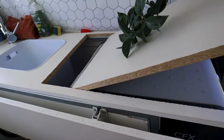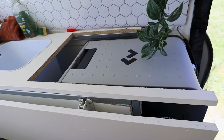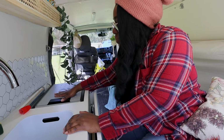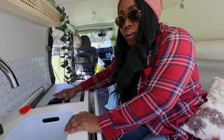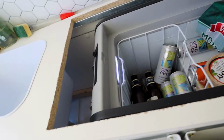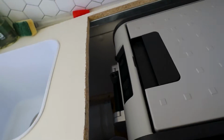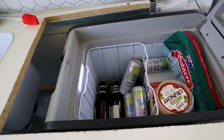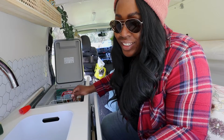Again, it's another little pop-off thing that you can use as a table or whatever you need. And then we have our Dometic fridge. It's a 25-liter fridge, and it is filled with all the juicy drinks. I know it looks like all there is is drinks in there, but we had a lot more food in it. We just ate it all because we like to eat, okay?